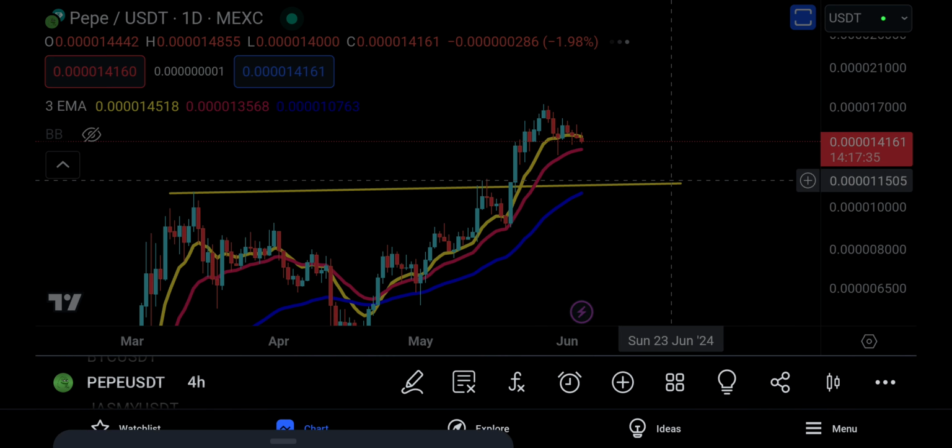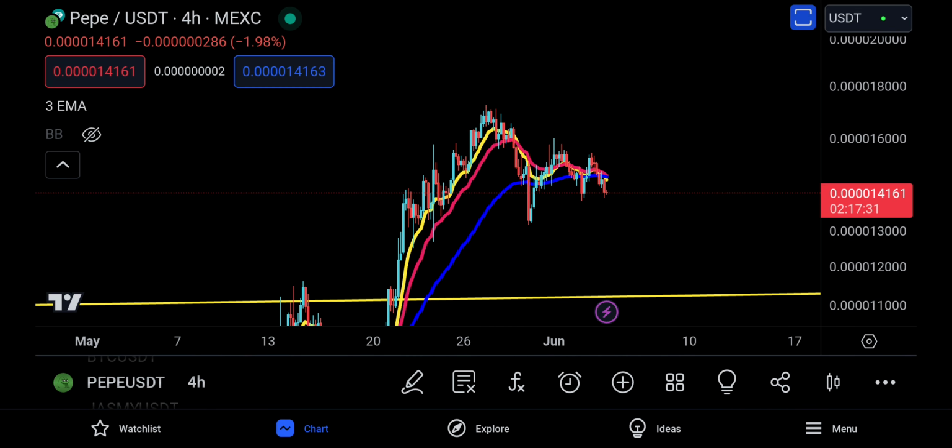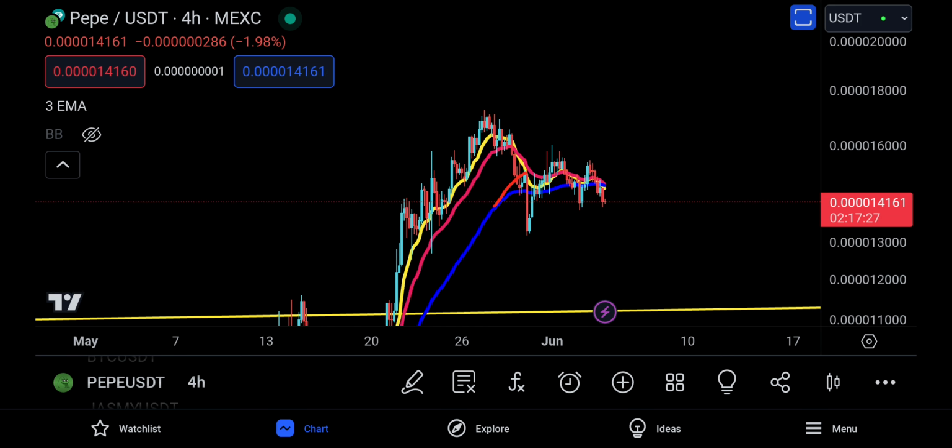So now let's get back into the 4-hour time frame and check out what is exactly going on in here. So yes, you can see that you're also now coming under the 55. Like the 4-hour time frame is trying to make a little bit of a bear cross in here.